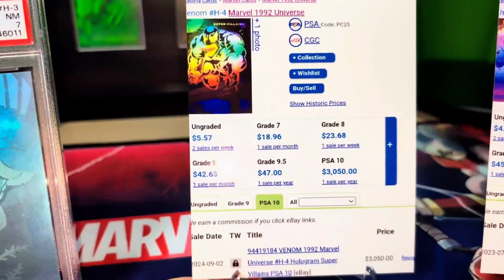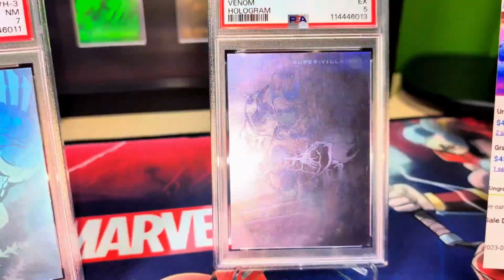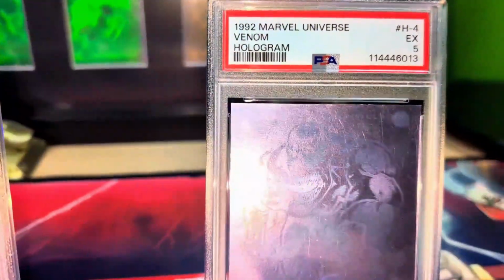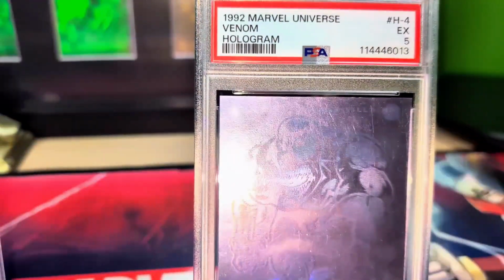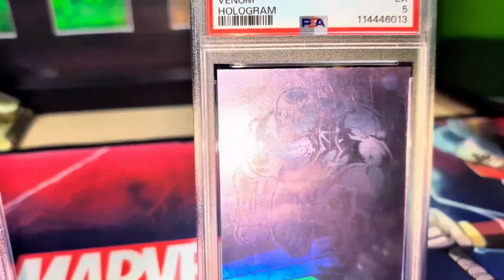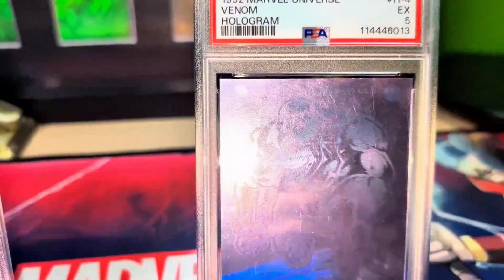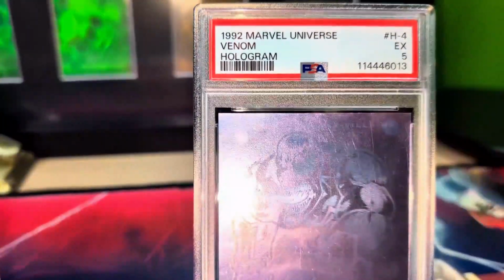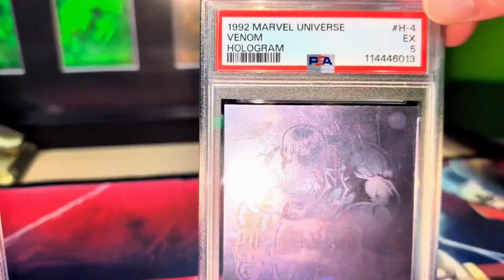Now moving on to Venom, the big money possibility. Now I did have to temper my expectations on these. The 30-year-old cards are not going to get a grade 10 nowadays. But here's an excellent 5 of Venom. Marvel Universe, see that? 1992 retro. Back in the day. These were classic to collect back then.